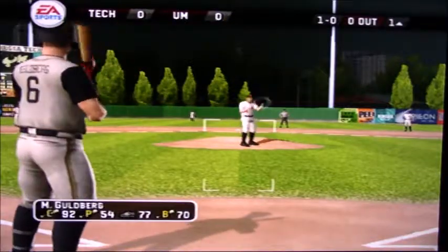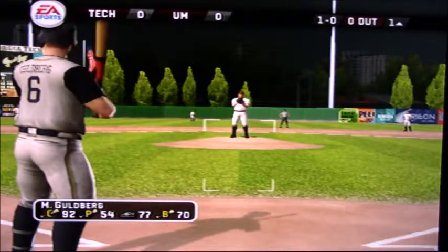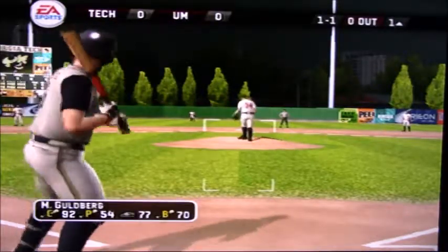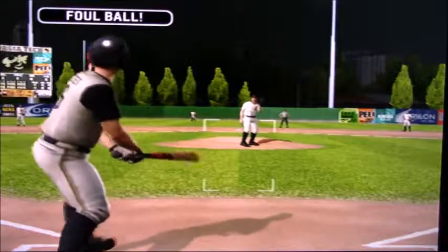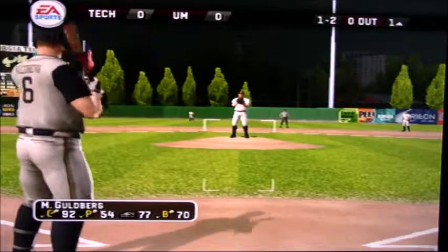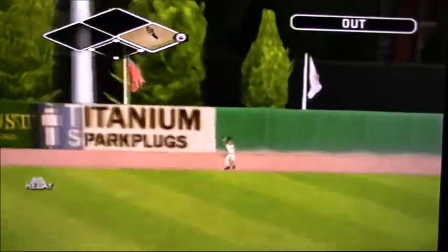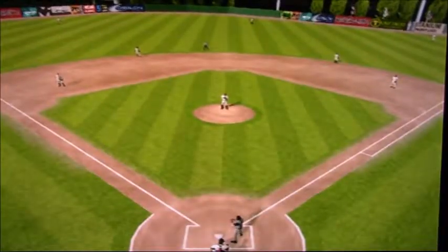Oh, the batter takes the ball. I forgot to turn the hitter's eye off. All right, that's okay. One and one. Foul tip. That's a hard hit ball. Warning track power, baby. Amazing that with 92 power, he couldn't get a home run.